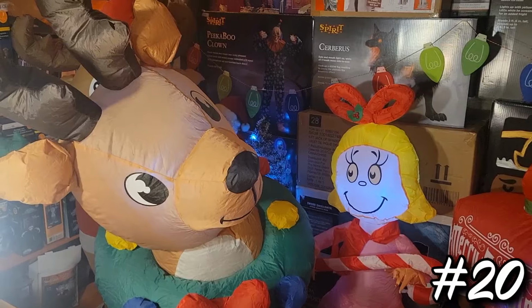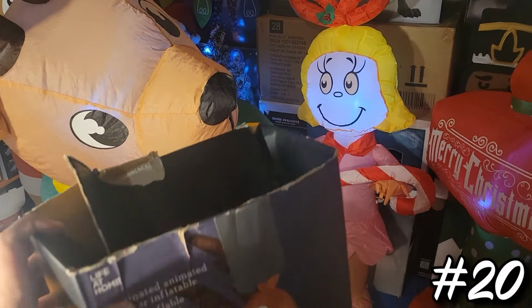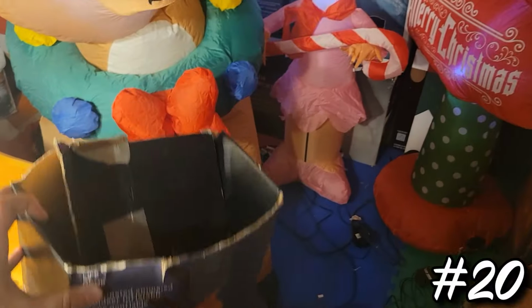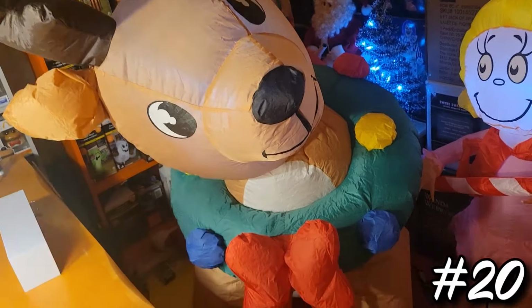And next up, everyone, we've got my one Christmas inflatable, which I would say this one I kind of hate. This, of course, is the animated reindeer from Superstore from 2015. Of course, it's made by a different company from Jemmy. And whatever company made it, it's not the highest quality. Now, it looks good and everything.